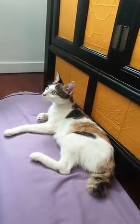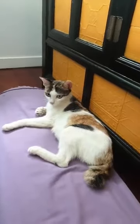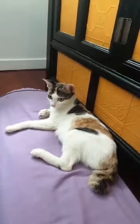Anyway, I debated whether to bathe these kittens. And I got the special kitten shampoo. And I was just waiting to do it because I knew it would be pretty traumatic for them.